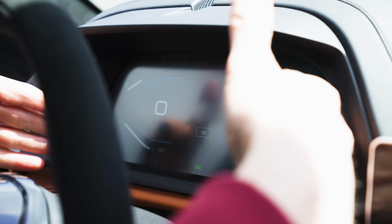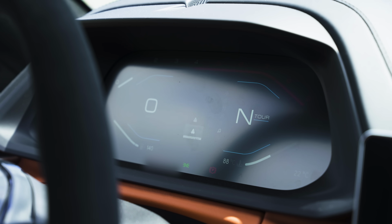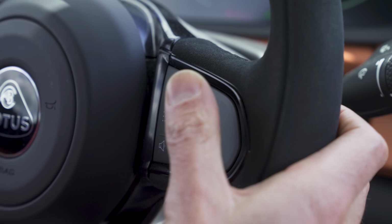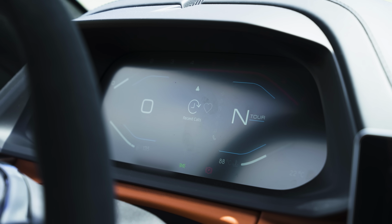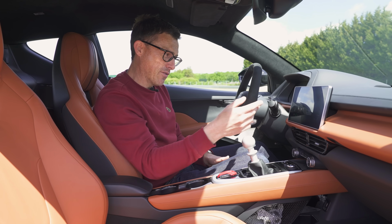So you've got a big digital driver's display, big central screen here as well. Now, I think it's a little bit dark in terms of the colour schemes they've gone for, but the main driver's screen, you can cycle through different information, control your stereo. You can also have your sat nav in there, but you're not going to be using normal sat nav. You're just going to plug in.